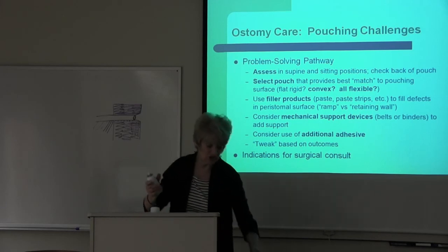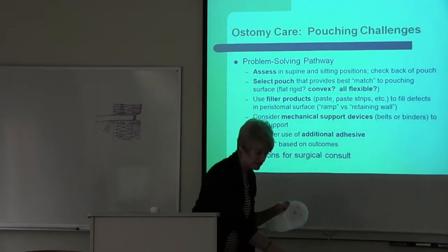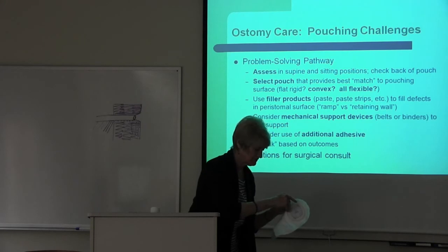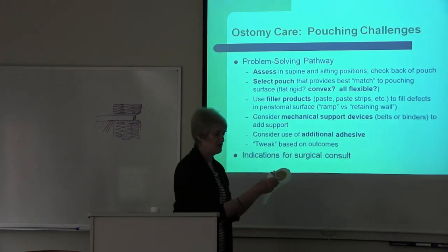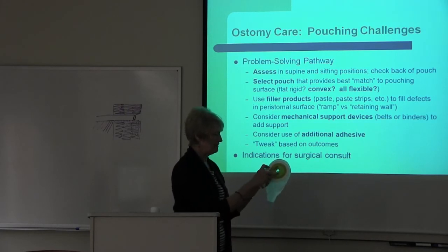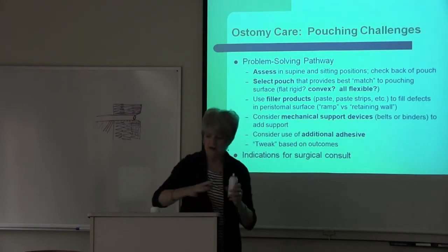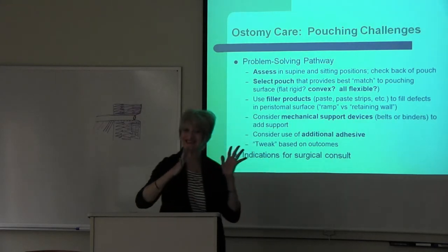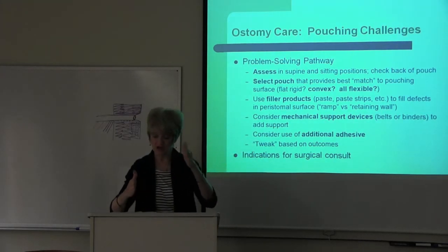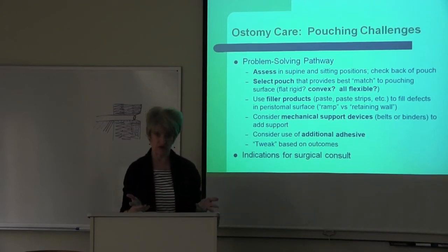So if I was going to use this, after I size the pouch to fit around the stoma, I would simply spray it with the Hollister adhesive spray, and then I would sit it to the side for about 1 to 2 minutes so that it can dry before I put it on. It just tremendously increases the stick between the pouch and the abdominal surface. So that's always worth thinking about as well.